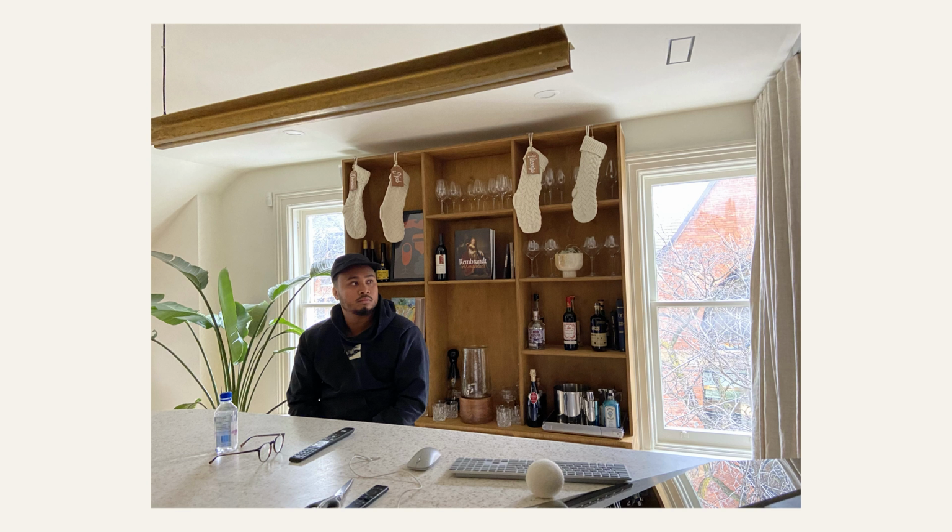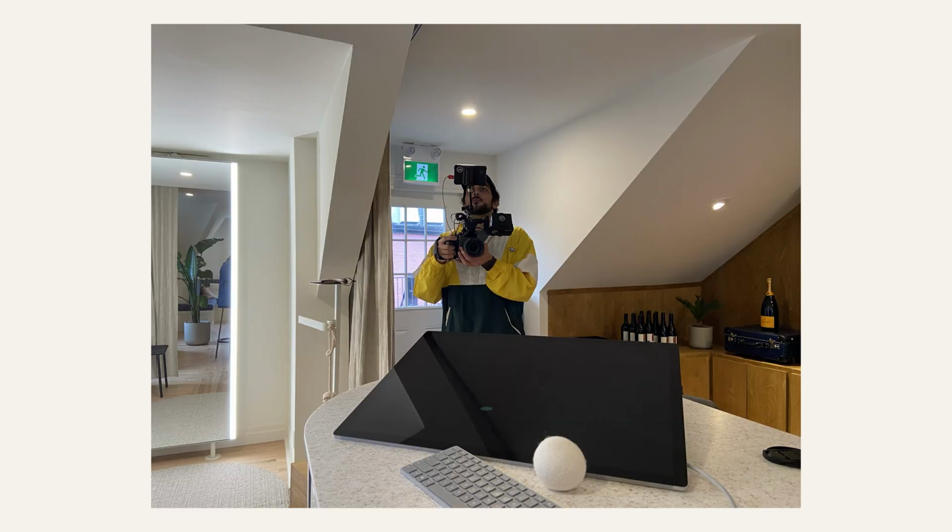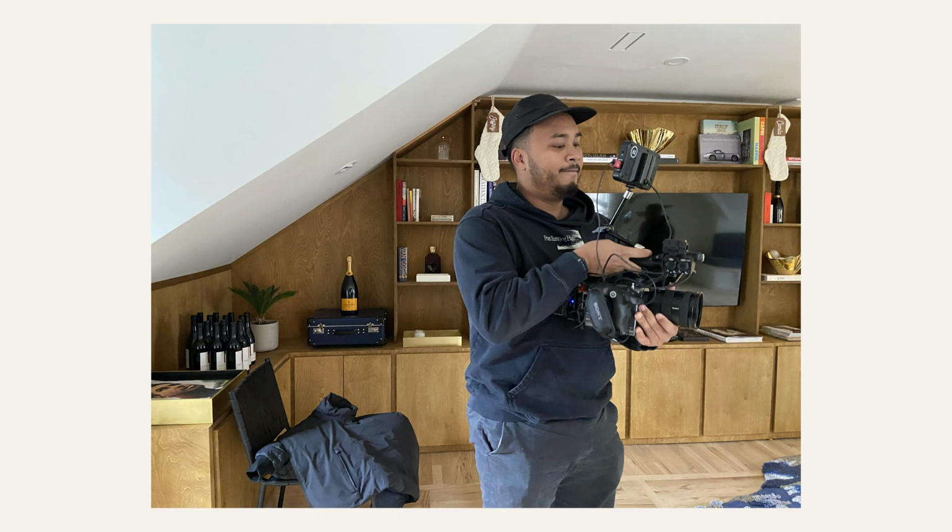2 days before production, we did a location scout to see if we could make the location work. Whenever we do a location scout, we like to bring a small camera with a zoom lens so we can actually shoot the project and lay out our camera positions.